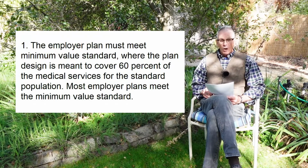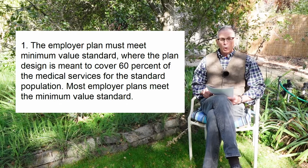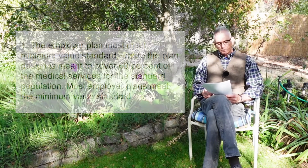But certain conditions and tests need to be made to make sure that everything works. So let's go over a few of those. First, the employer plan offered to the employee must meet the minimum value standard. Now, most employer-based health insurance plans will meet this test, but always contact your human resources department to make sure that it is minimum value standard.